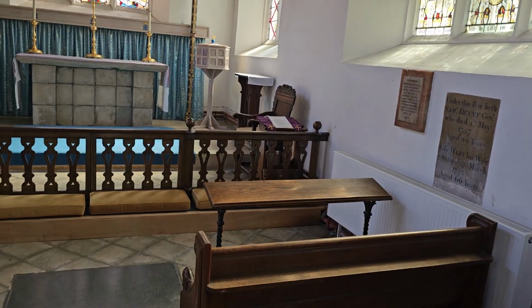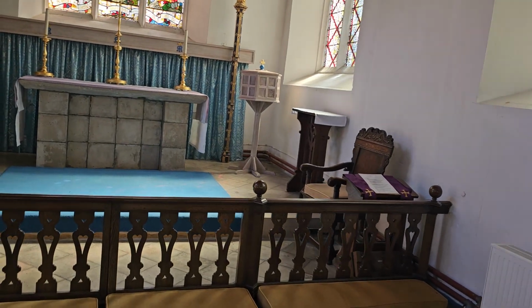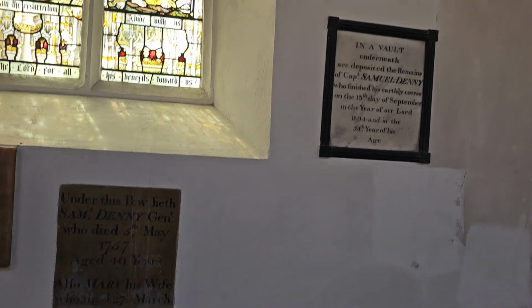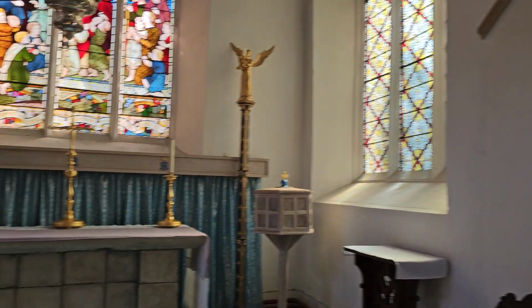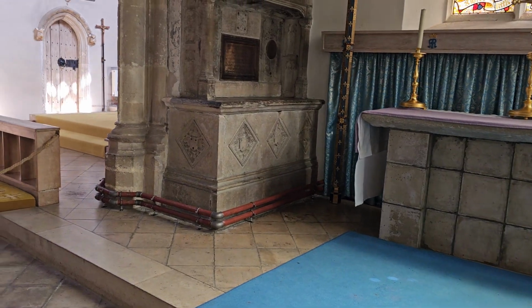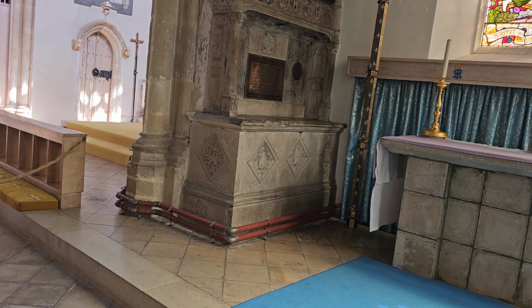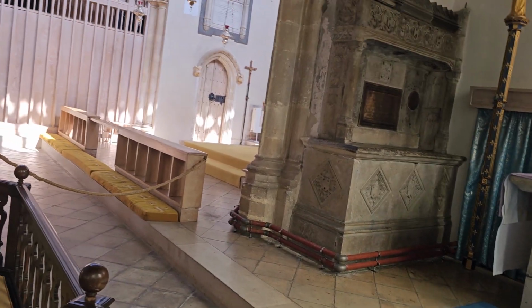There's bits of wall painting on, and we'll come back to that. There's another tomb up here. They're absolutely full of ledger stones on the floor, and also different depictions on the wall. So that's that priest's door. This is a smaller altar, and that's fenced off for some reason, so we're not going to go in there. But as you can see, another tomb there. Oh, I'm really in two minds whether this bit's older than the other bit.